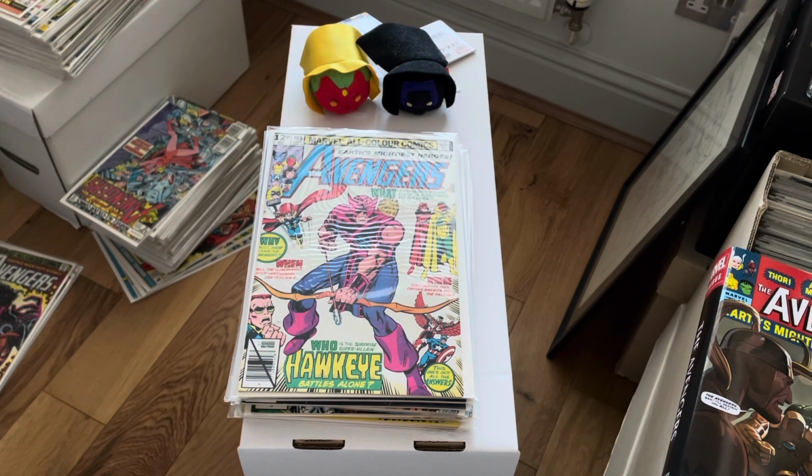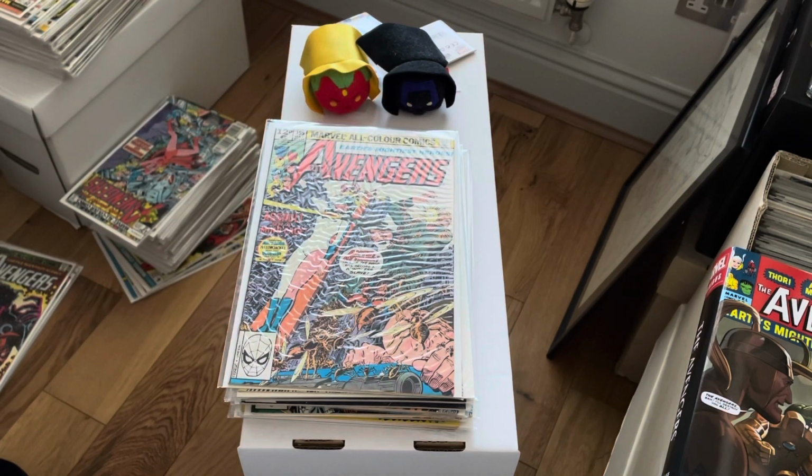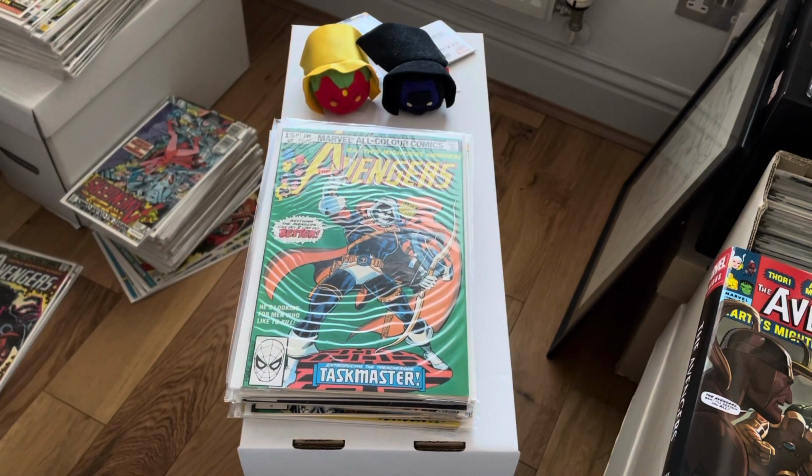I'm going to go forward a couple of issues to Taskmaster. Taskmaster first cameos in 195, and then first full appearance in 196. He's sort of got all the Avengers' powers, as I remember. And we're expecting to see him really soon in the delayed Black Widow movie. That's right, he's in that, isn't he? Yeah, I'd forgotten that. You're right, he's in Black Widow.